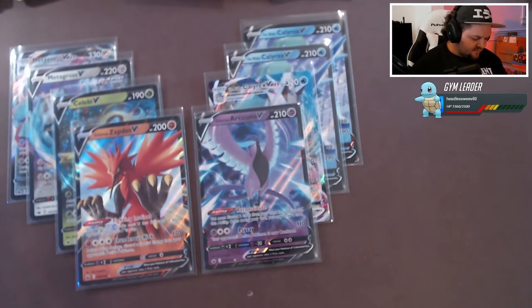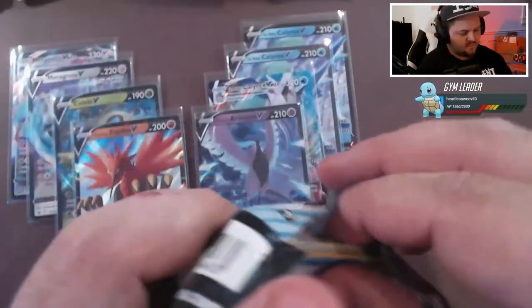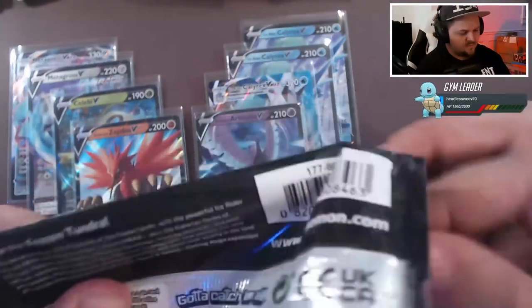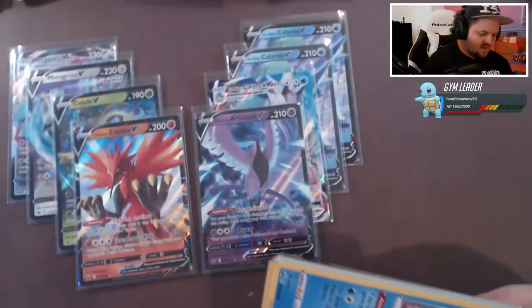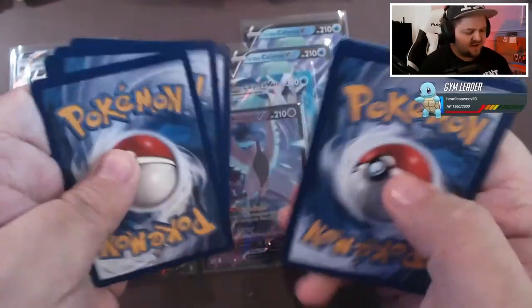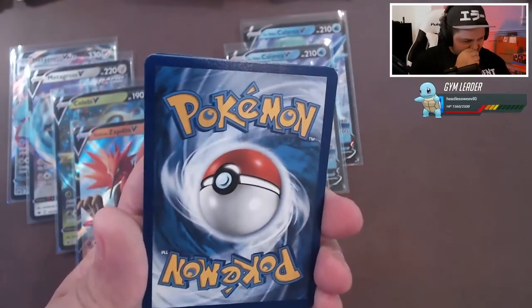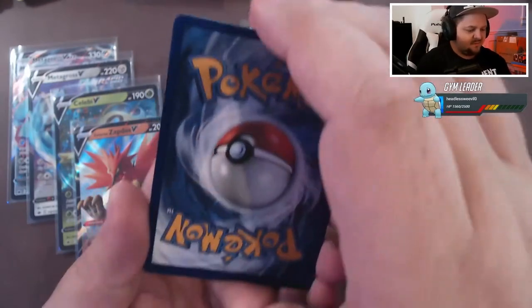One, two, three, four, five, six, seven, eight, nine, 10, 11, 12, 13, 14 packs left. It definitely feels like this set has done me dirty, just like Battle Styles. Both sets just not getting the pulls, not getting the crazy pulls like I did with previous sets, but let's see.